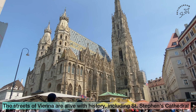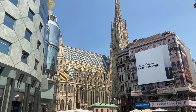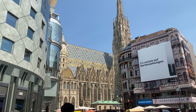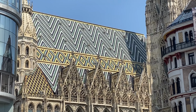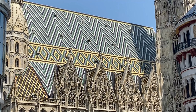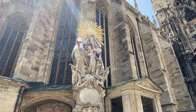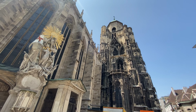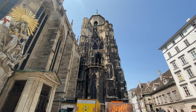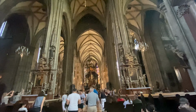Vienna's iconic St. Stephen's Cathedral is a stunning Gothic masterpiece dating back to the 12th century. Its colorful mosaic roof is made of over 230,000 glazed tiles. It features the Austrian eagle and Vienna's coat of arms. The cathedral's soaring south tower, standing at 136 meters tall, took nearly 70 years to build and offers panoramic views for those brave enough to climb its 343 steps.